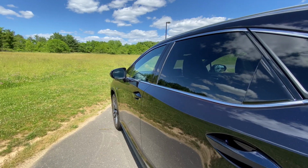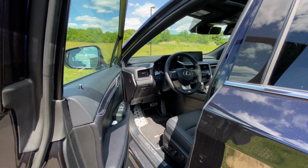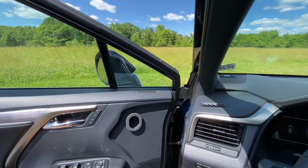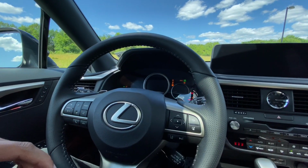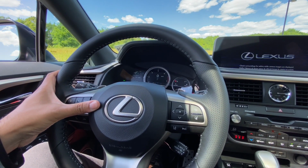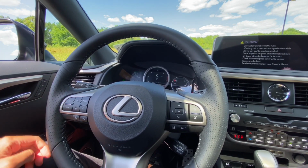Finally, let's just point out two things that I always point out. The door open and close sound from the outside and from the inside. It's beeping because I left the key inside. And then let's honk the horn and see how the horn sounds on the 2020 Lexus RX 350 F Sport. Pretty solid.